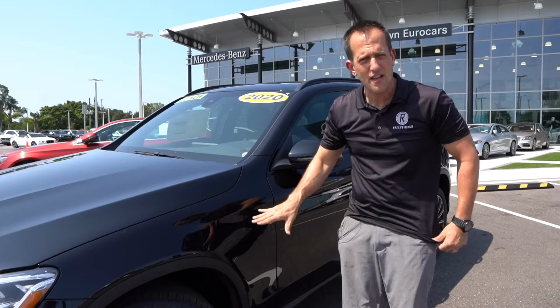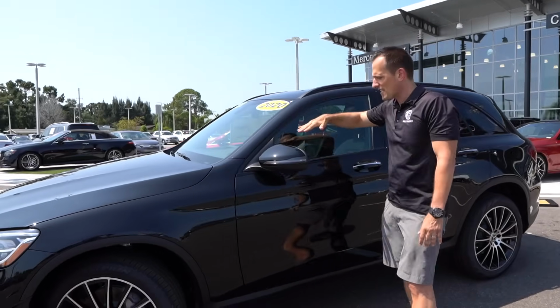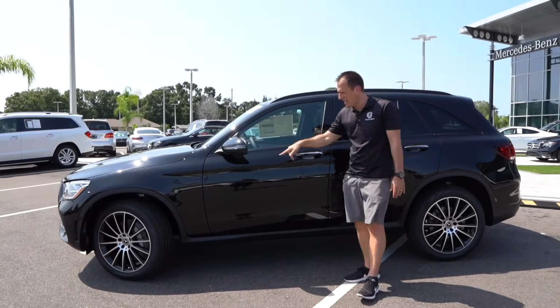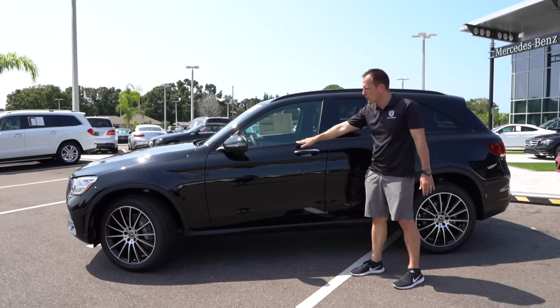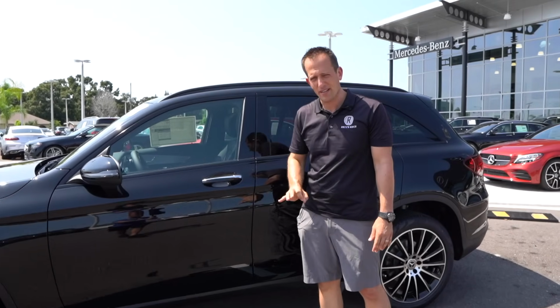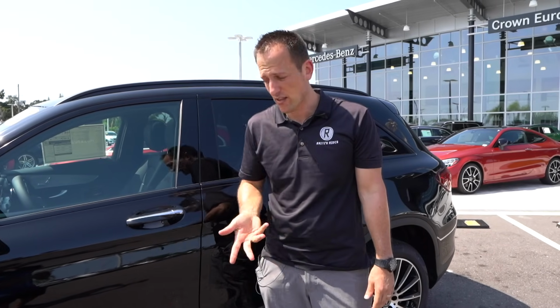I'm glad they didn't put any fake vents, no trim or anything like that. Going down the side, they brought the black onto the mirrors, nice LED turn lights built in, and I think that it was very smart to go blacked out around the window frame, especially on this same color Mercedes-Benz GLC 300.